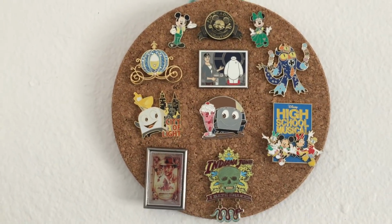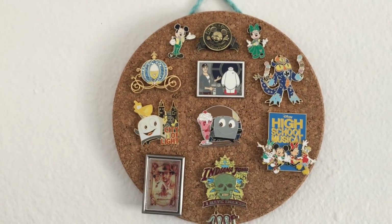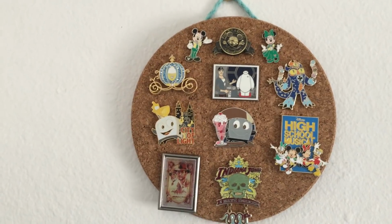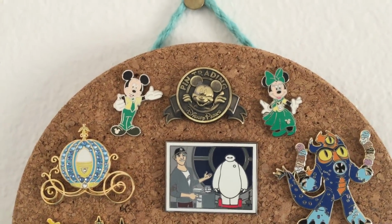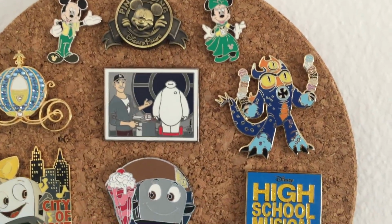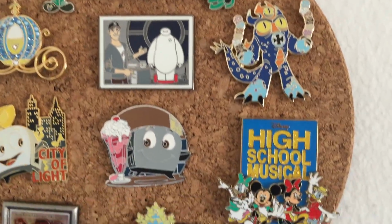Now we're going to move up to my small little pin boards. These pin boards, I actually made them all from little cork trivets from IKEA. So they're great for smaller collections or miscellaneous pins. You can see this really is a mishmash. We have some Mickey and Minnie pin traders there. Then I have two Big Hero 6 pins, Fred PTD, and then a Tadashi and Baymax.